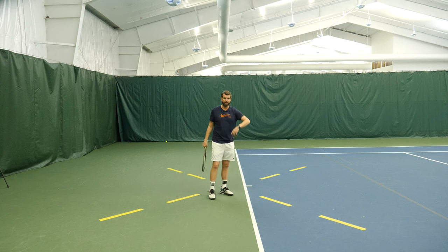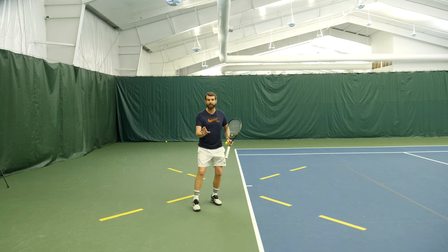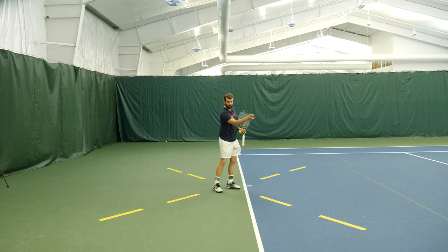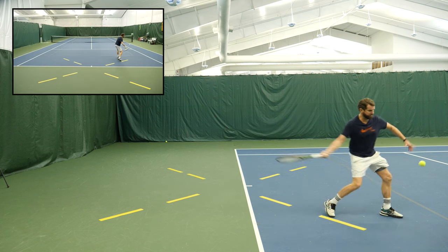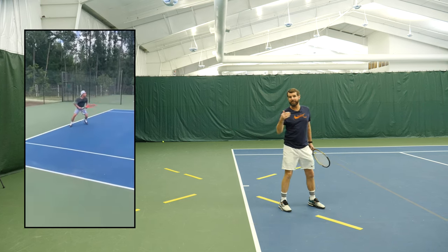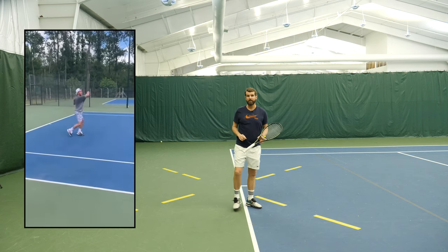Now, if I'm driving and I know that I've got to move earlier, if I get a weak reply, instead of just waiting back here behind the baseline to attack, what I'm going to do is cut the corner off the court. You can see this triangle here, and this is what I want to cut off. So as I'm moving up to the ball, as the ball reaches its apex, I'm being more authoritative and I'm hitting that arrow. I'm using that arrow to drive to where my opponent is not.